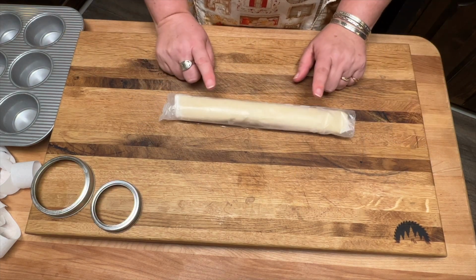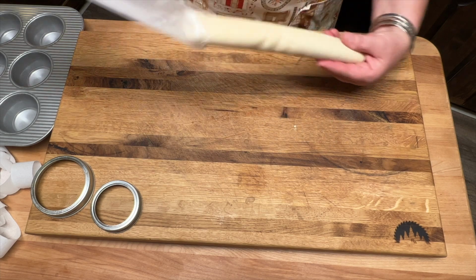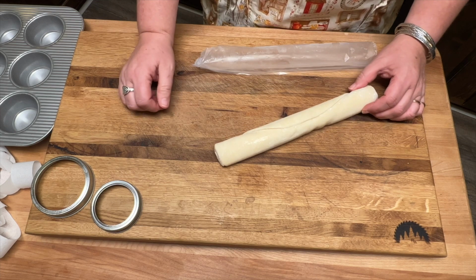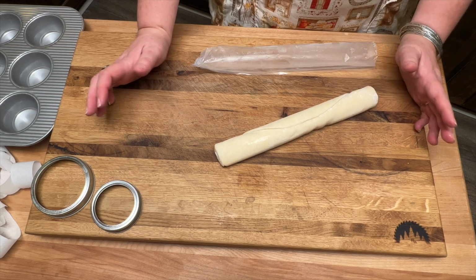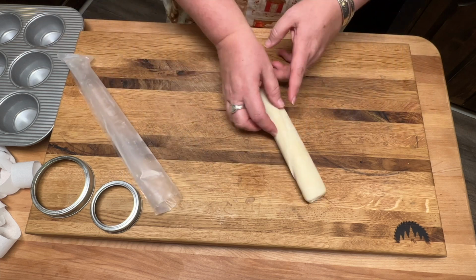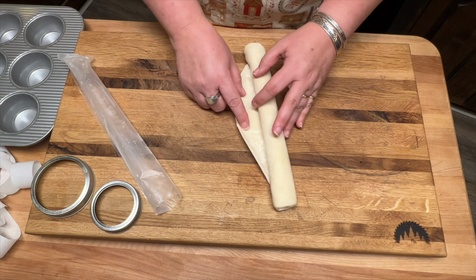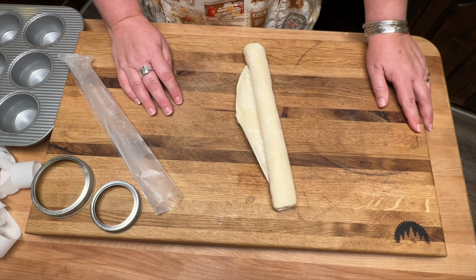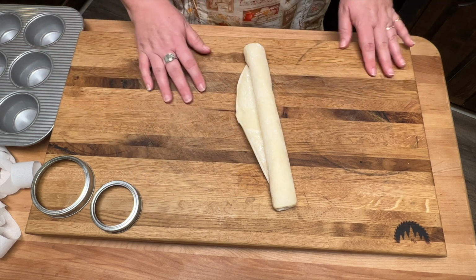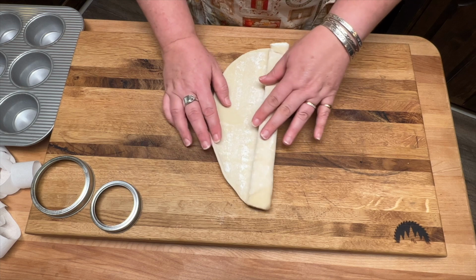Now, I will tell you, I actually prefer the off brands, the store brands, if you will, to the name brands. I actually prefer the store brands. The cost is much better, and I honestly think the flavor is better than the big name brand. That's my personal opinion.